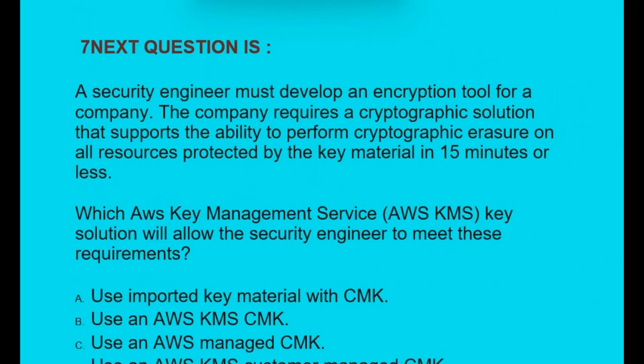Question is, a security engineer must develop an encryption tool for a company. The company requires a cryptographic solution that supports the ability to perform cryptographic erasure on all resources protected by the key material in 15 minutes or less. Which AWS Key Management Service (AWS KMS) key solution will allow the security engineer to meet these requirements?